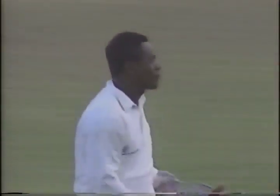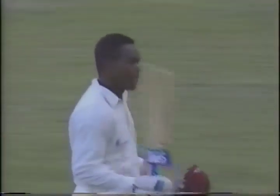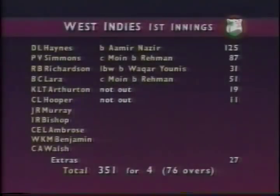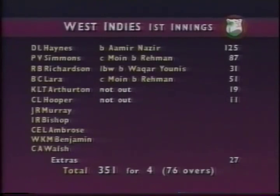And there's the applause for the most popular sporting individual in Barbados, Desmond Haynes. So another triumphant day for the West Indies as a whole, and local hero Desmond Haynes in particular, as they ended up on 351 for 4. He shared a stand of 122 with Simmons, he put on 78 with Richardson, and finally 103 with Bryant.